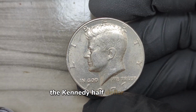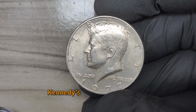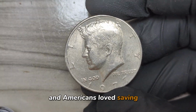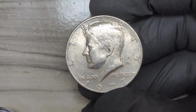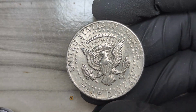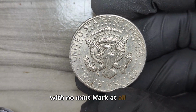The Kennedy half-dollar was first minted in 1964, shortly after President John F. Kennedy's assassination. It became an instant tribute, and Americans loved saving them instead of spending them. By 1977, millions of these coins were minted in Philadelphia, Denver, and San Francisco. But here's where it gets interesting. A rare error occurred, leaving us with a 1977 Kennedy half-dollar with no mint mark at all.